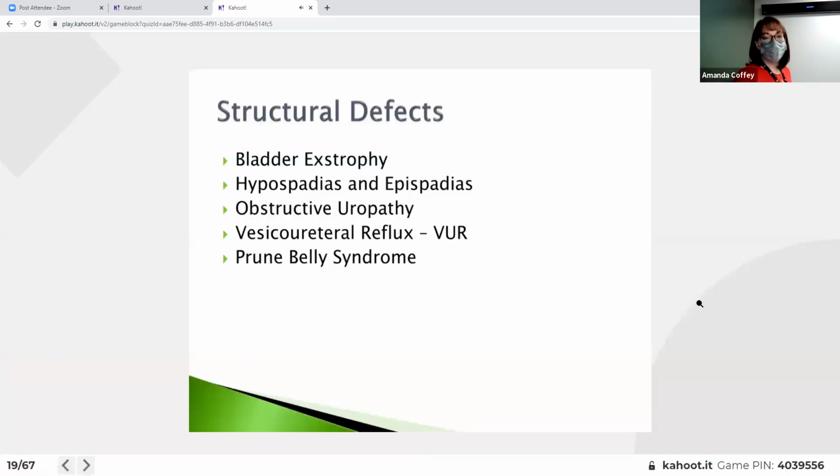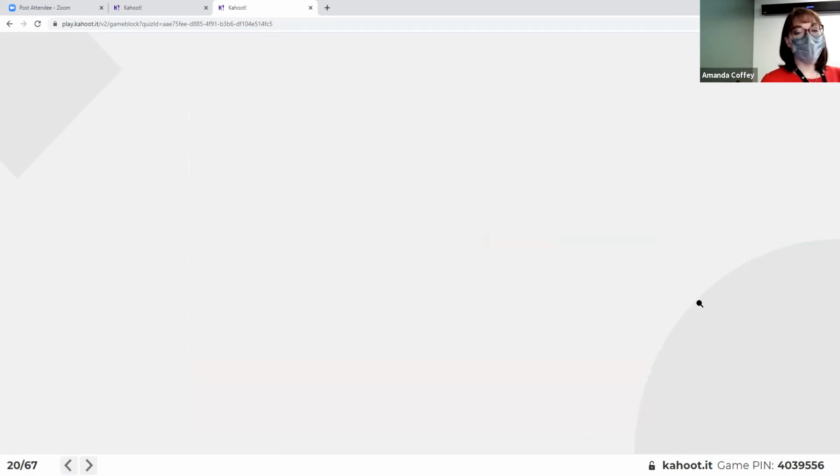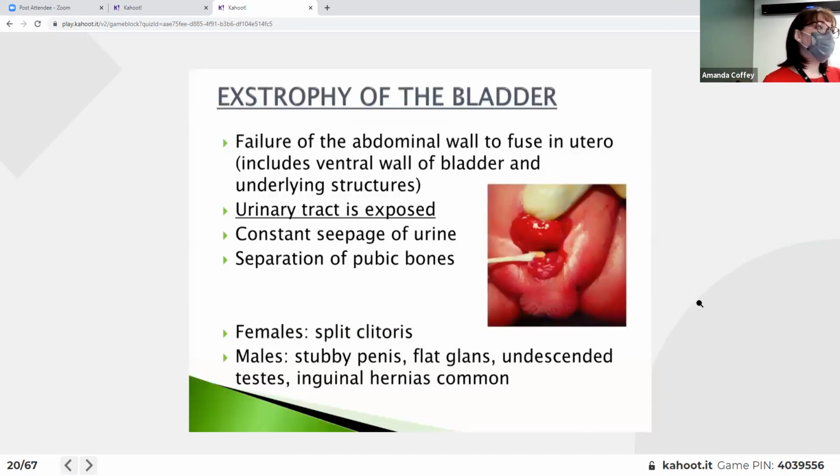Okay, so structural defects. We're going to go over all 5 of these, okay? So some kids are born with these structural defects of the urinary system. This is something that can happen and you're going to see at birth. Sometimes these can be caught in ultrasound, but not always.